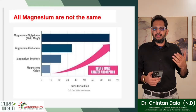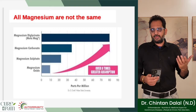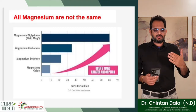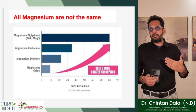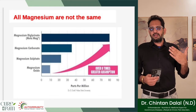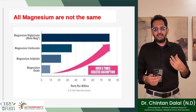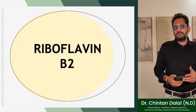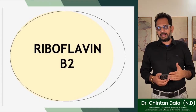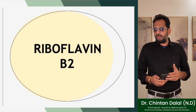Generally, the preferable method is we prefer using a powdered chelated format of magnesium, which is a complex of magnesium malate, citrate and bisglycinate, because it helps provide almost 8 times greater absorption without any gut irritation and has multifactorial utility across the body. So the next important cofactor in the entire Coimbra Protocol is vitamin B2 or riboflavin.